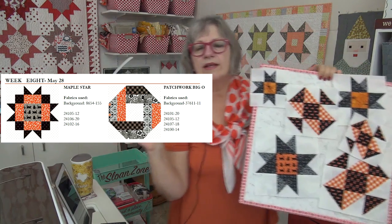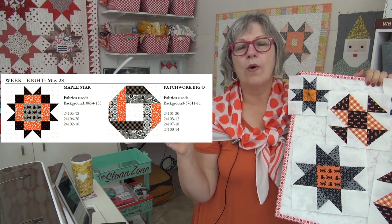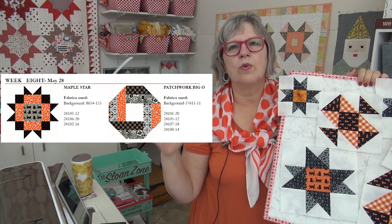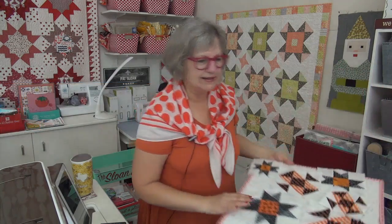Now this week, these are the blocks, and they are a maple star and the patchwork Big O. And next week is another bonus, so you won't see it until like Monday. I won't talk about it. So here are these guys. Oh, I have a little video on trimming that I want to show you that I did for Midnight Moon.